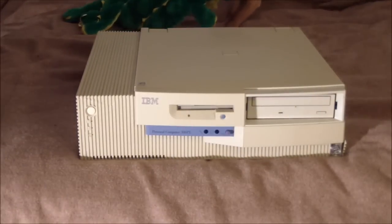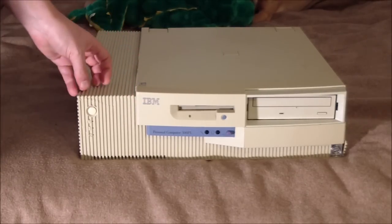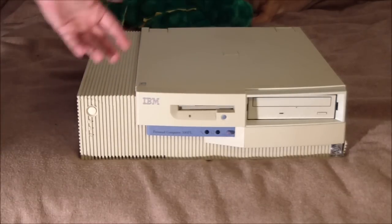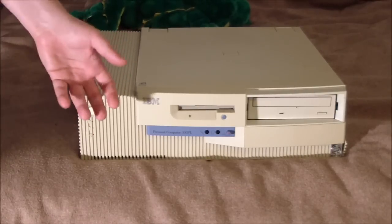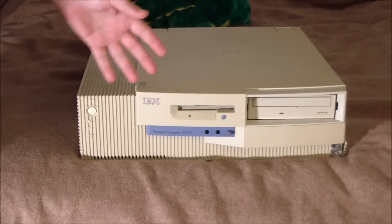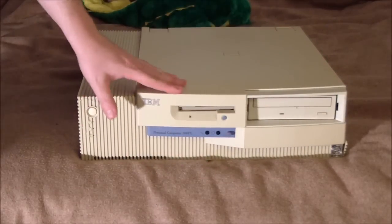I really like this case styling. I like desktops anyways, but there's something about a desktop form factor as opposed to a tower that I find really appealing. Second is IBM. For whatever reason, it's not just me, IBM kind of has a weird appeal to it, maybe because they started the personal computer, not the first computer or home computer, but they kind of started the PC, and they've been around for a while. It's just IBM. There's just something about desktops. There's just something about this line of computers. I just love these aesthetics for whatever reason.